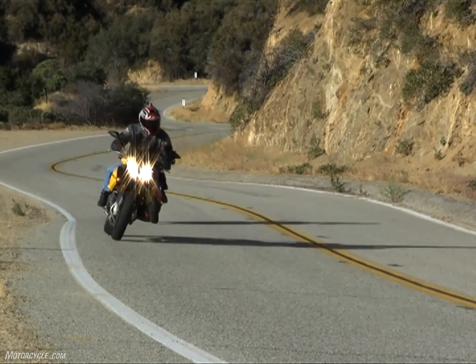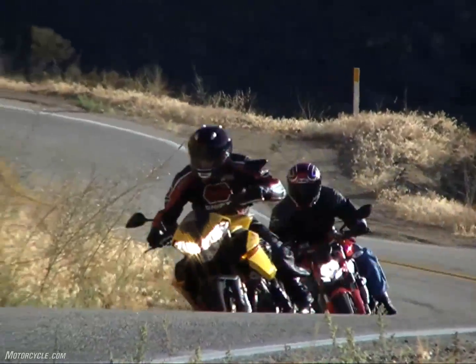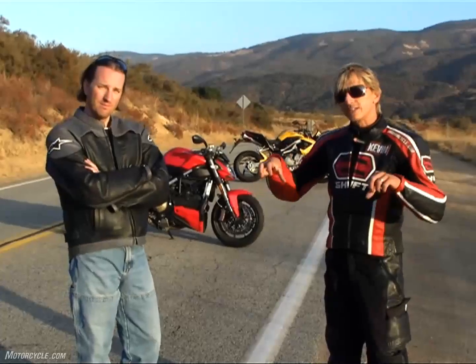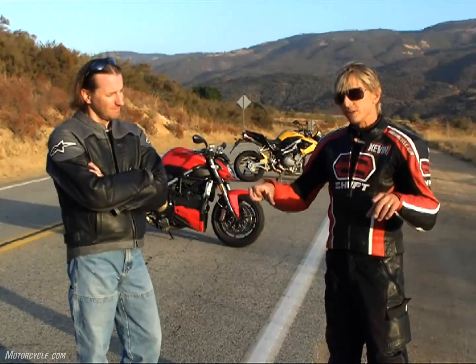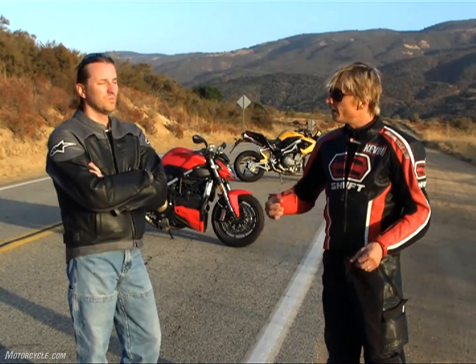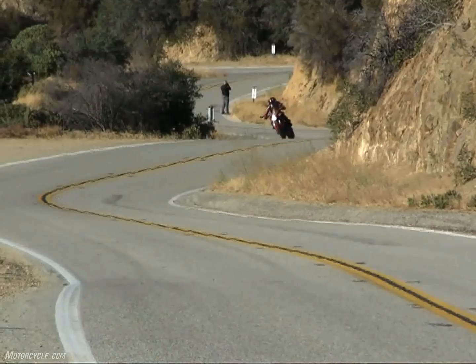The Brembos on the Benelli work fine. Not quite the same levels of feel and power ultimately as the monoblocks that the Duck has. Ducati's brakes are really potent. Initial bite is super effective and it could catch out the unwary. But once you get acclimatized to them, there's nothing better, I don't think.